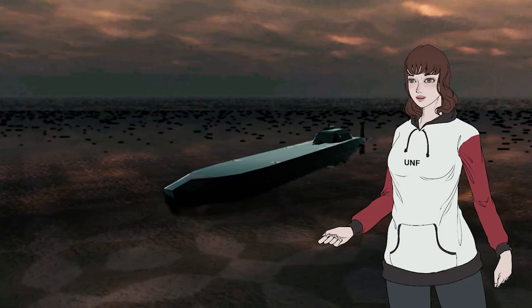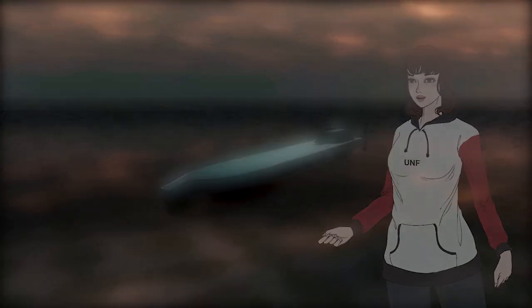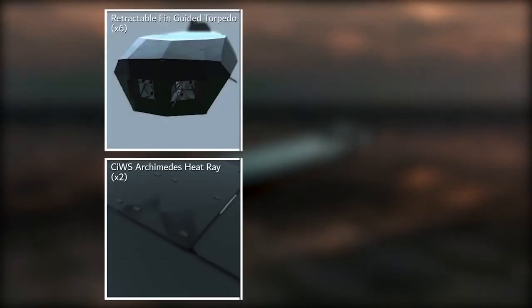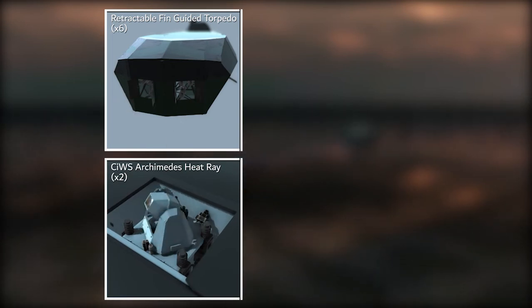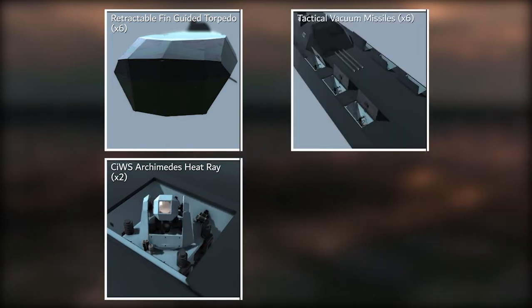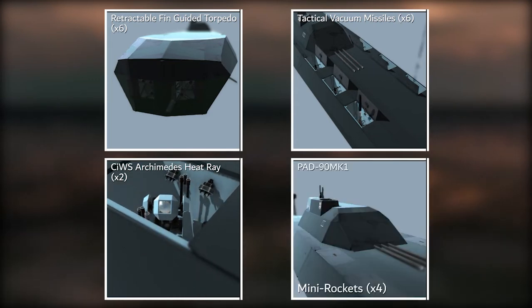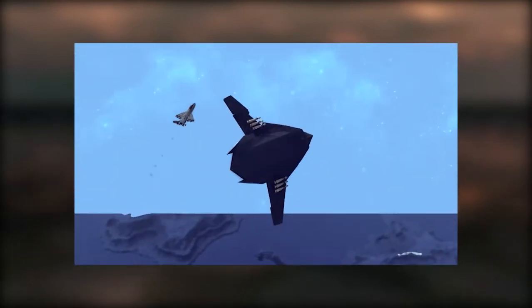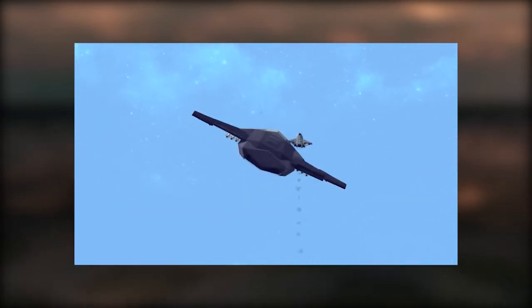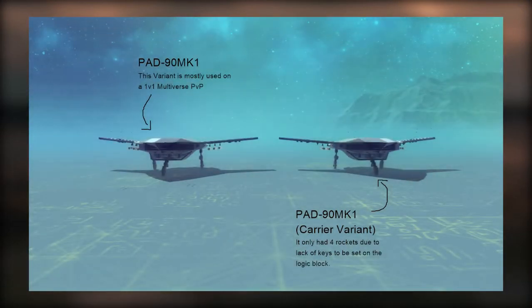For the armaments, this submarine was fairly armed with 6 guided torpedoes, 2 Seas Archimedes heat rays that could be hidden if the submarine is gonna dive, 6 tactical vacuum missiles for real intimidation, and a 1 Pad 90 Mark 1. This drone has already been featured on the Besiege Hangout video, but it has a bit of changes. The Pad 90 could also be equipped with 6 mini rockets, but in this state this drone could only have 4 for now due to lack of spare keys to be programmed in the build itself.